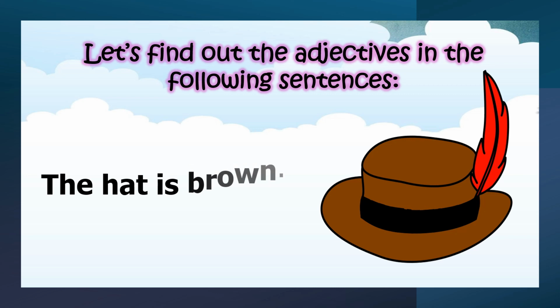The hat is brown. Here the word hat is a noun, and the word brown tells about the color of the noun. So brown is the adjective here.